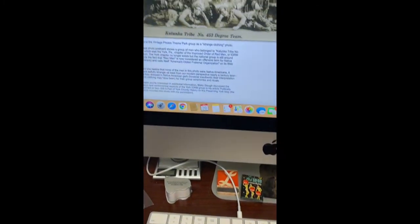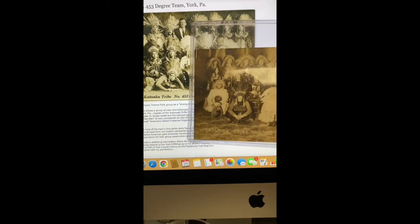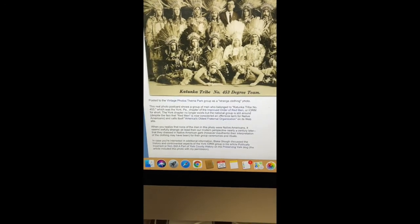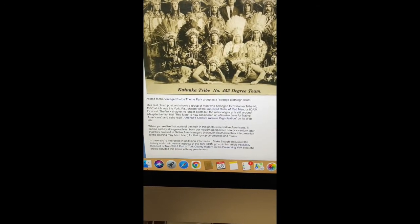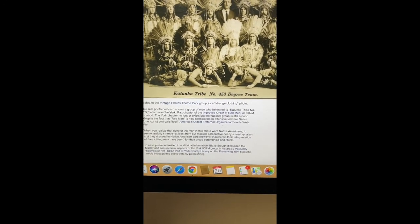And just look at this. I looked it up and look what I found. This is not the exact card. You can see on mine, the bottom, it's white lettering. This one seems to be typed. Look what it says. It says that this is a group that was in the York, Pennsylvania chapter of the Improved Order of Red Men.